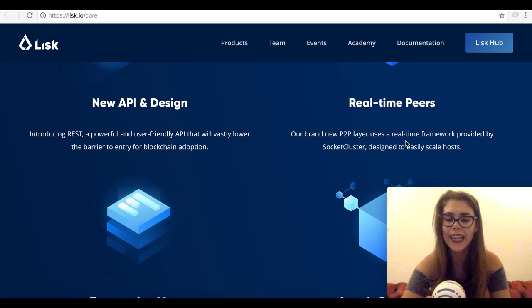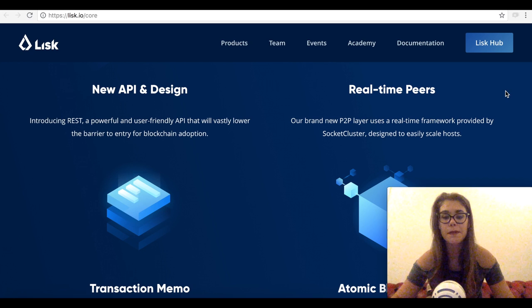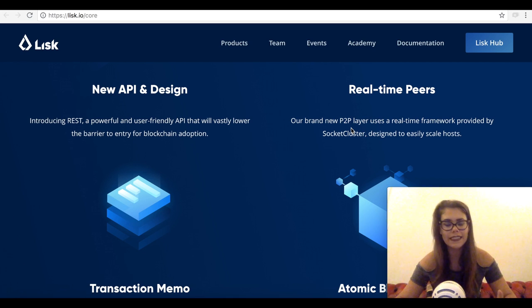Next is the new P2P communication layer, also known as real-time peers. They redesigned their P2P layer to maximize performance and improve the reliability of the network. Peers are now able to stay connected to each other and exchange data using a real-time framework provided by SocketCluster. SocketCluster is a fast, highly scalable HTTP and real-time server engine. It removes the limitation of having to run your Node.js server as a single thread and can utilize all of the CPU cores available on a machine. It can scale easily by splitting work between multiple processes. It also helps make your backend system resilient by automatically recovering workers' threads in the case of crashes.